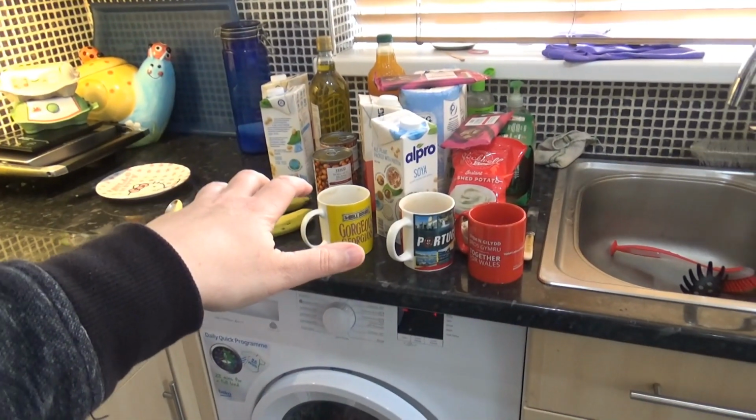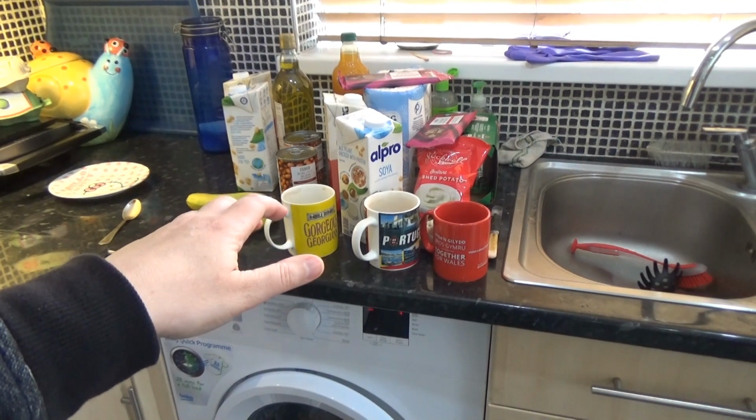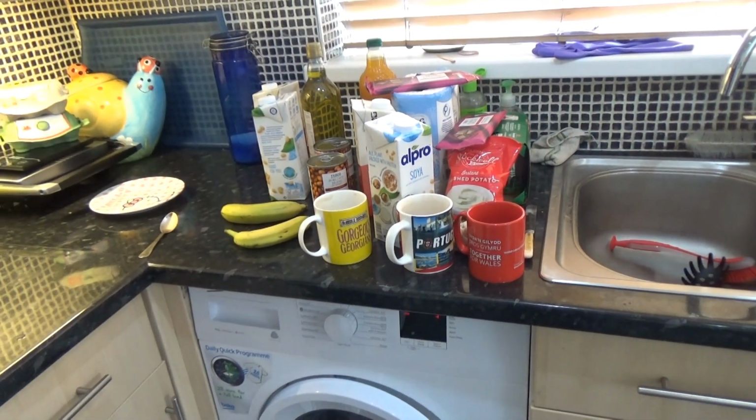Anyway, I'm going to put this lot away and I'm going to get everything perishable and reduced to clear out of the fridge and assess it and cook something with it.